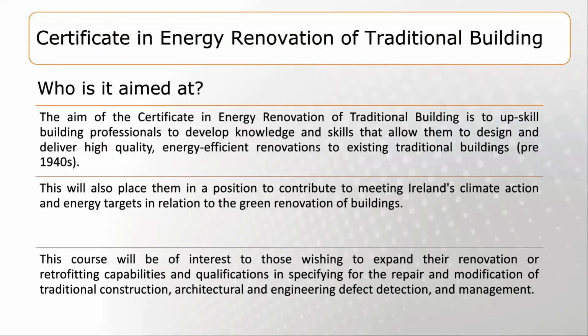we'll look at who it's aimed at. So the course is aimed at upskilling building professionals like yourselves, enabling you to design and deliver high quality energy efficient renovations specifically aimed at existing traditional buildings. So what we call traditional buildings, we call pre-1940s. Obviously it fits 50s, 60s, 70s, even 80s build. But that's our main focus, pre-1940s. But it puts you in a position to contribute to climate action, and reach the energy targets and green renovation of buildings. So it's the same focus as the retrofit programme we've just gone through.